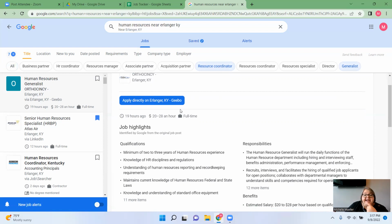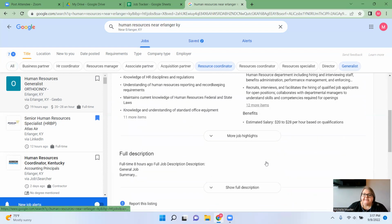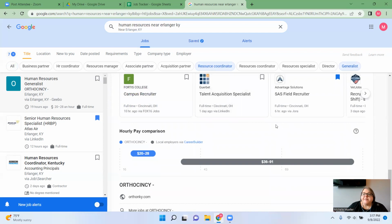We do have a salary here. You won't always get that. This is a full-time position. Just like before, we have our qualifications and responsibilities. I can hit that to see more. Same thing here. Here are your similar jobs. We already have one that we bookmarked before.